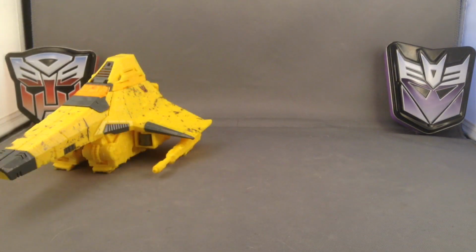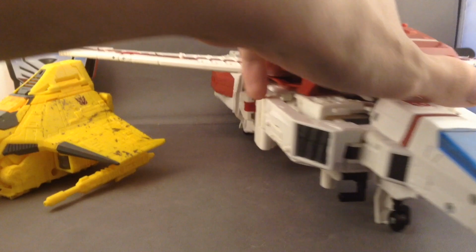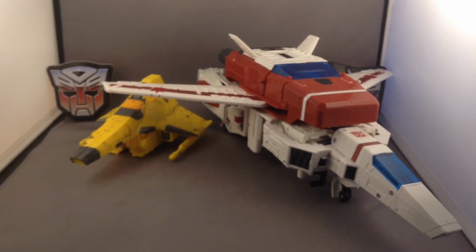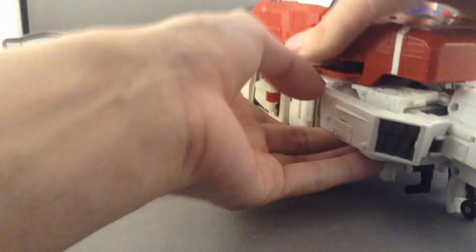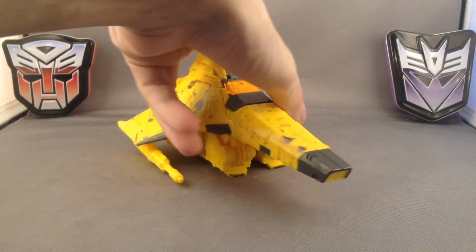So there is that. But wait! There's one more. And I think we all saw this one coming. And this is probably going to be my biggest size comparison ever. Well, for this video review anyway. Here he is with the Commander class War for Cybertron Siege Jetfire / Skyfire. And he's so big he can't even fit in my light box that well. He had to knock down the Decepticon insignia. But there you go. So you get to see what they look like next to a Cybertronian designed Tetrajet Seeker.